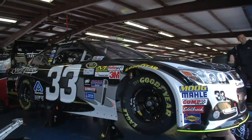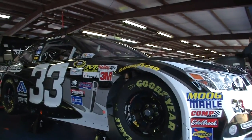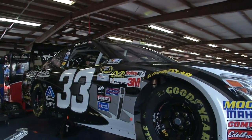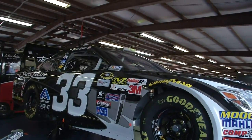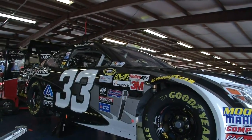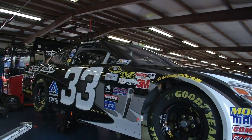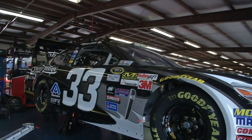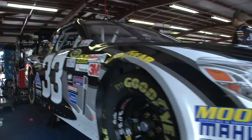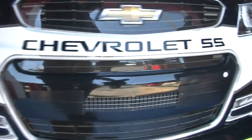So Brian Scott is coming here with a little bit of extra added confidence for this weekend's Cup race, because they know they have some RCR power from Richard Childress Racing, and they've got a good package here for this race. So a lot of confidence for the driver pulling double duty over in the NASCAR Xfinity Series and here in the Cup Series this weekend. Brian Scott, the Shore Lodge Chevrolet.